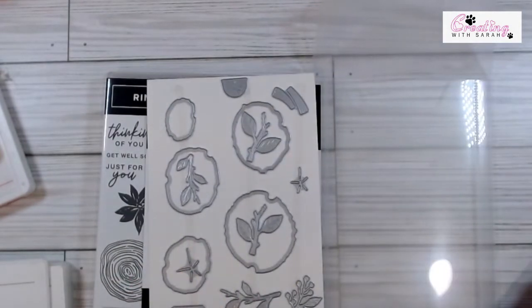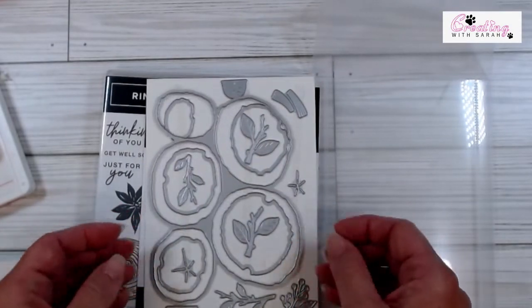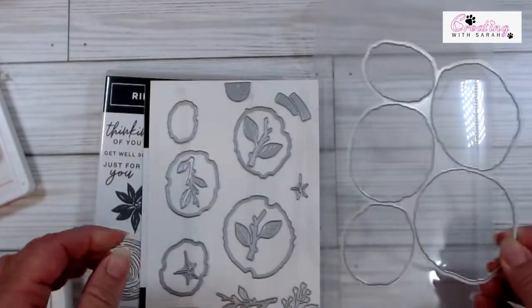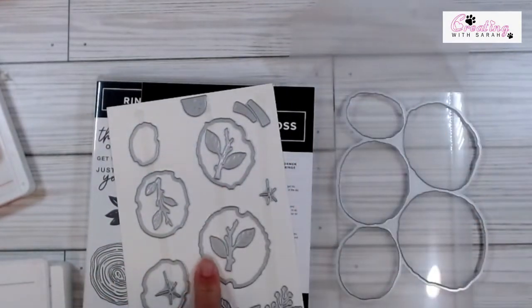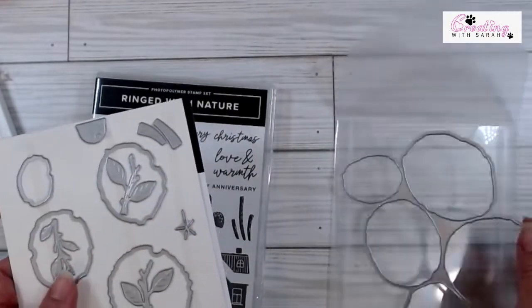So let me bring this in. This is the way it comes. And this larger die fits inside the embossing folder, and I'll show you how to use that in a second. And then these little pieces fit inside these guys where you can stamp your sentiment. So this is what we're playing with.